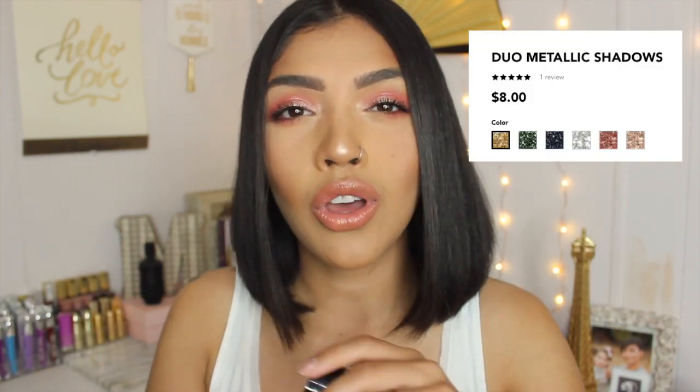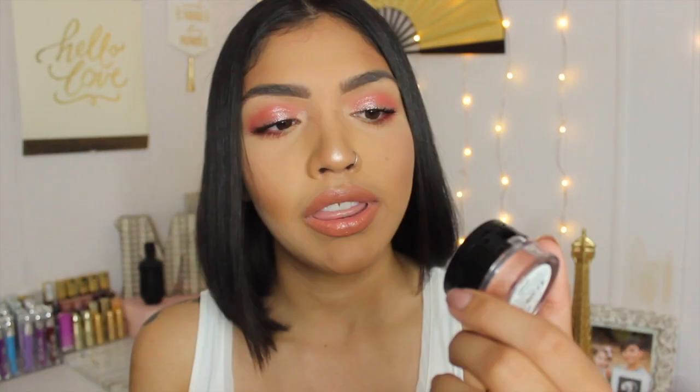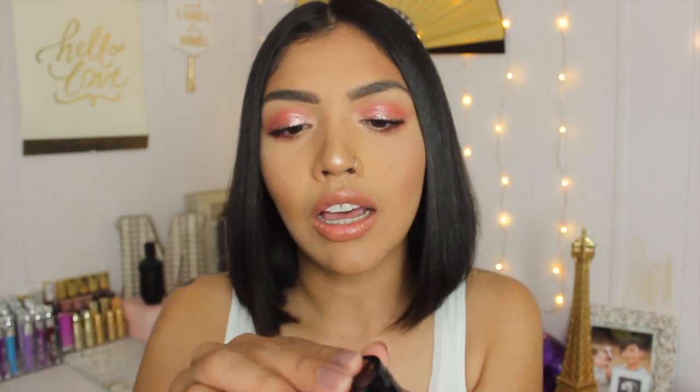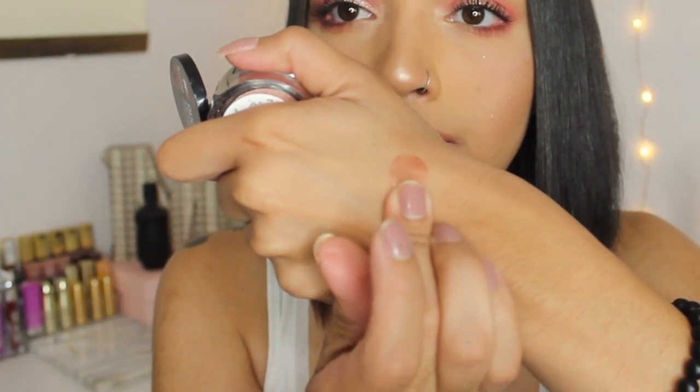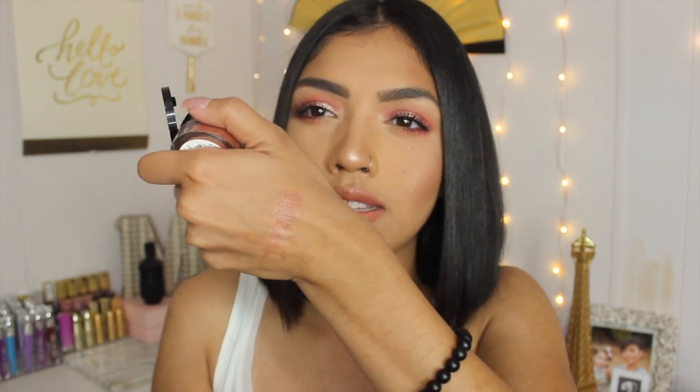First things I want to mention are the Kokie Cosmetics Duo Metallic Shadows. Now these are rather new. Kokie itself is a rather new brand. If I'm not mistaken, I know they started at Walmart, but now you can find them at Rite Aid. But these are the Kokie Duo Metallic Shadow in Beloved, and the reason I love this product, number one, is because like I said, it is a cream, and it's a dope cream. Awesome, right? That's great in itself.